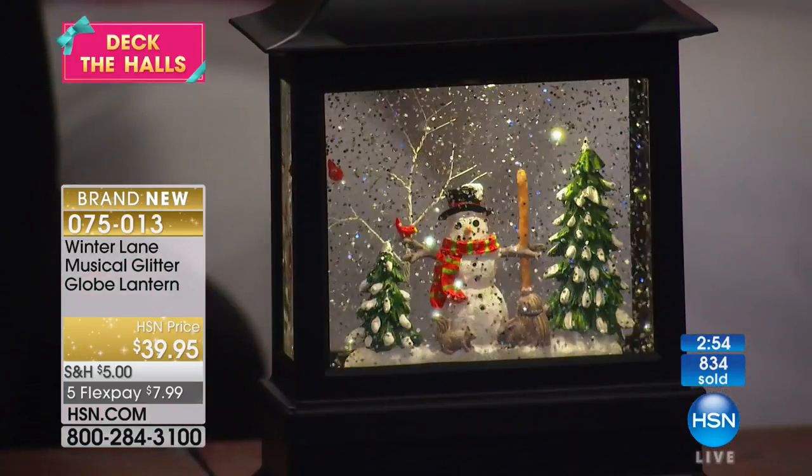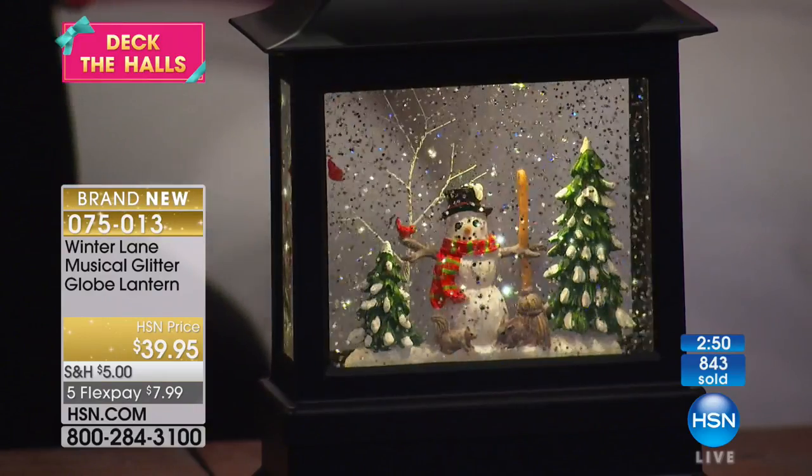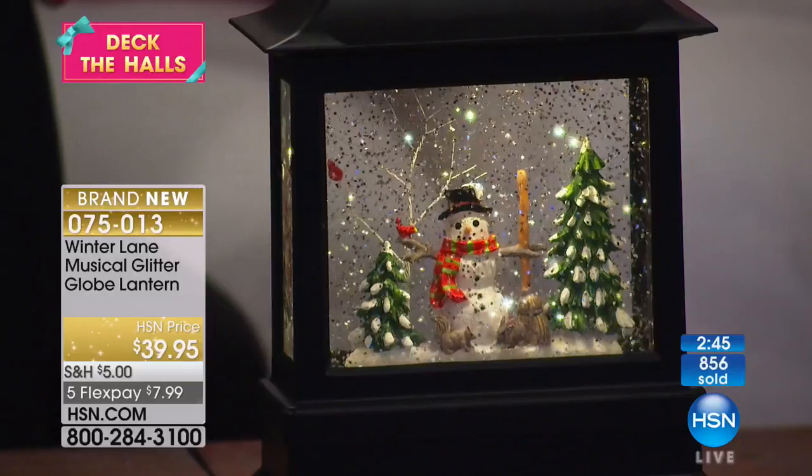Also, I'm all about creating memories for your family members. If you have grandkids that come to visit, put it beside their bed when they go to sleep. They literally will fall asleep dreaming of sugar plums and all that good stuff, because grandma's making these happy memories for them. And I said this much earlier, and I think it's so true.